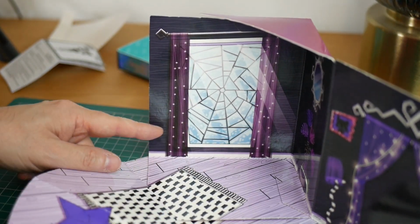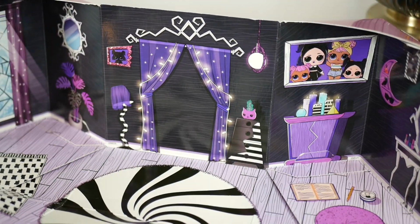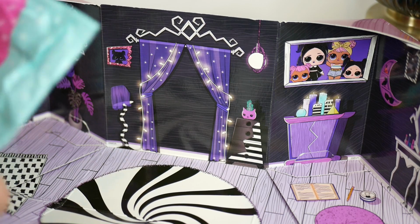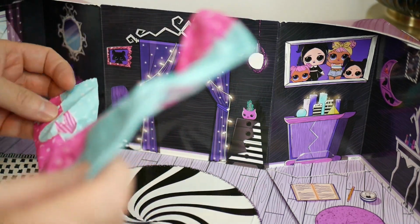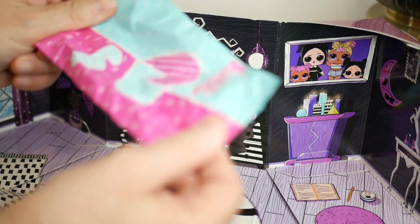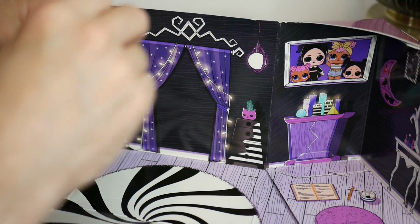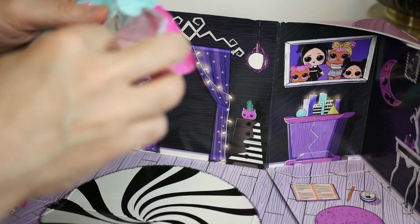There we go. So yeah, this is really cute. Let's open these bits now so we can see what we do have. So I'm going to do it kind of randomly. I picked this one up. I can't really imagine what is in this because it's very thin. But look, let's open this here.